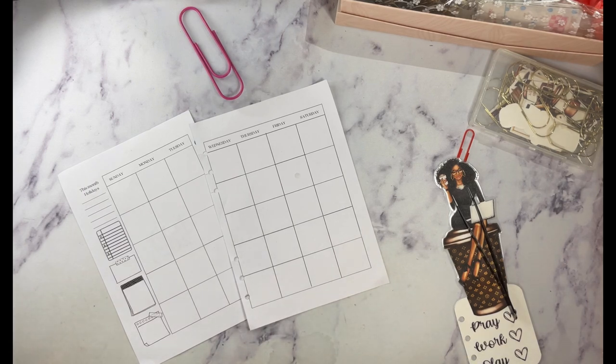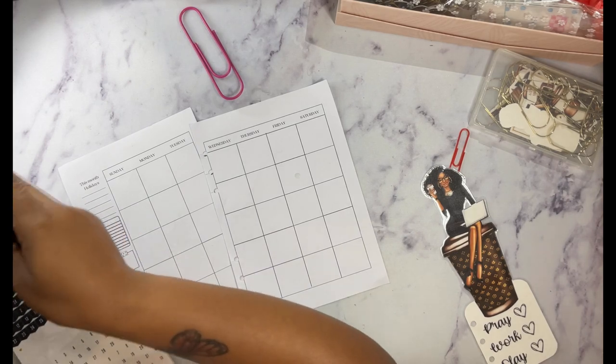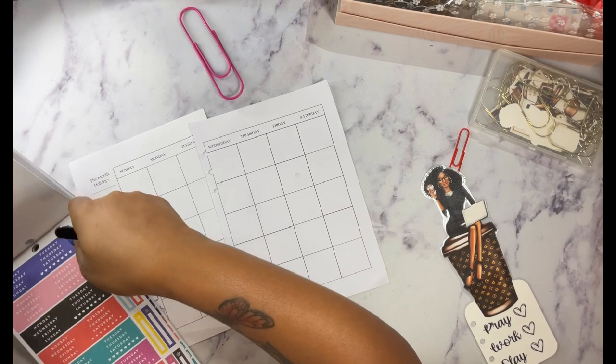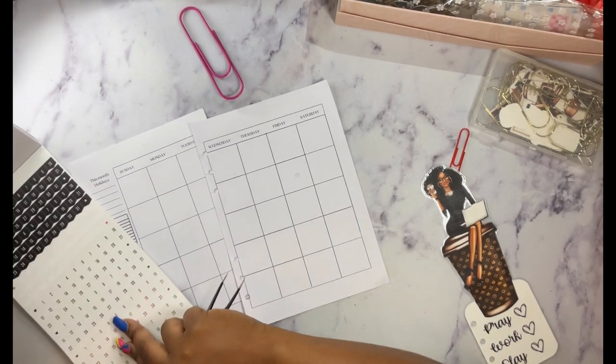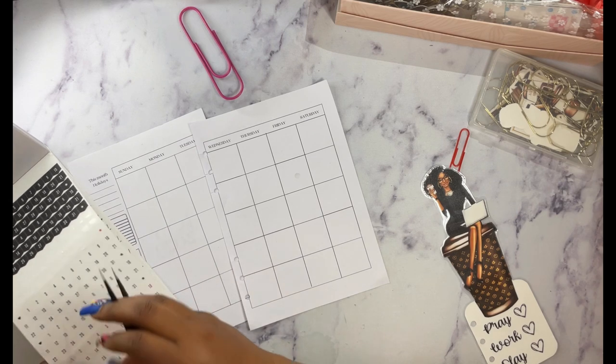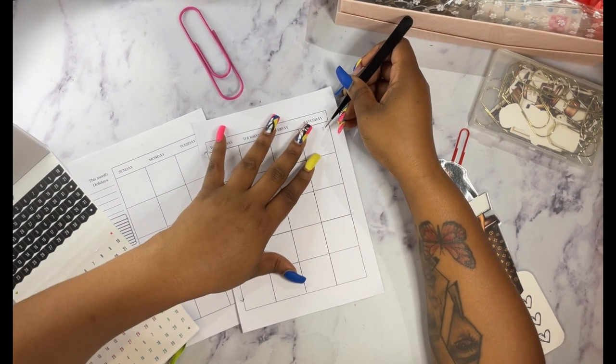Grab my phone to see what day it starts on. I think it starts on a Tuesday. Oh, I was all off. July 1st is on a Saturday. So let me see if I can find a blue or red. So those are kind of too big. So what we're going to go with is, let's do the one Saturday.